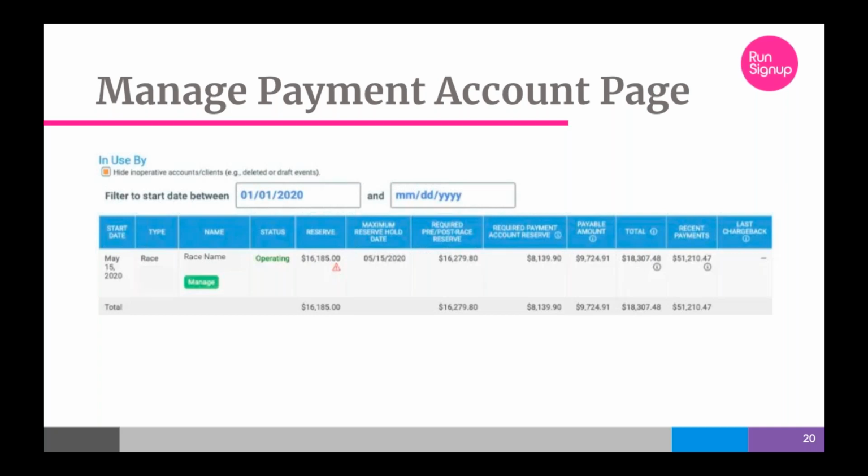So this is a new page that we've added to show what reserve requirement is against your race, and that is based upon how many registration transactions have been handled for your race. It also has the reserve hold dates for that, and it also has this concept that we talked about earlier of what's the required payment account reserve. So you can see that those two numbers are different. The required payment account reserve number is half of the required reserve for the race. And that's because they have two different thresholds, 10% for the race and 5% for that race as it relates to all of the races in that payment account.